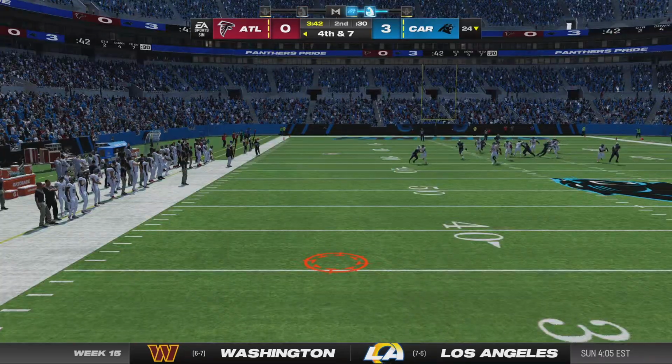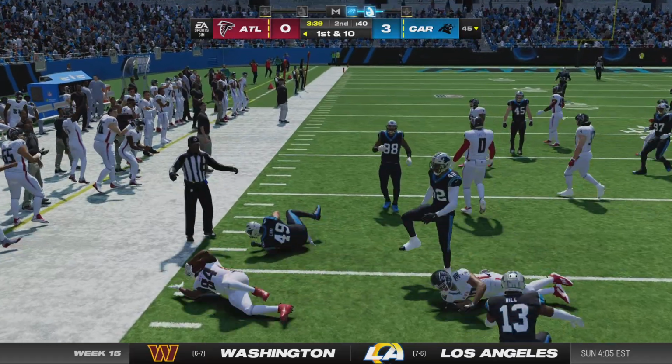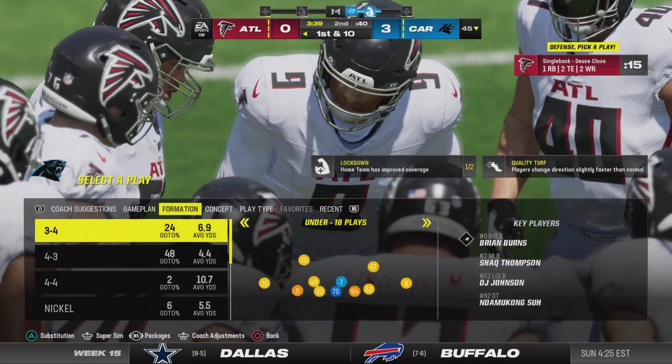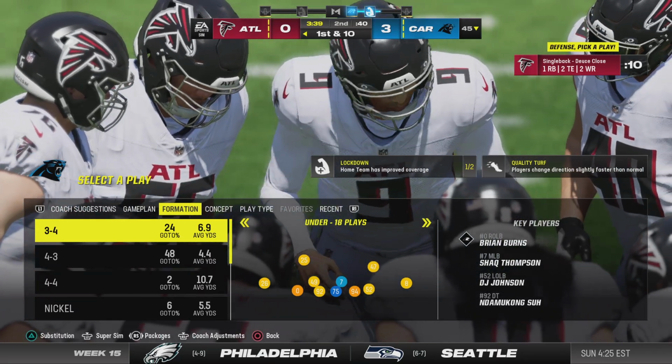On is the punter, Hecker, as he gets this one away. Let's take it inside his own 40. They'll score that a 36-yard punt. And it will be Falcon football. Here comes the Atlanta offense now ready to take over here. They've had it twice. They've punted twice. Not the start they were hoping for.